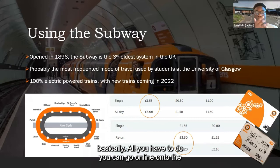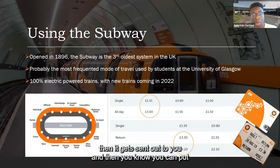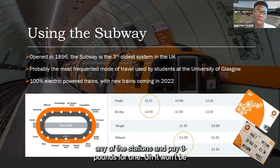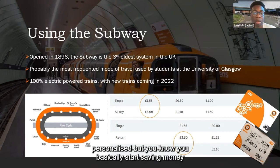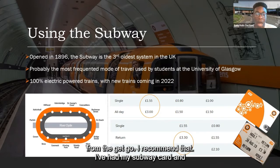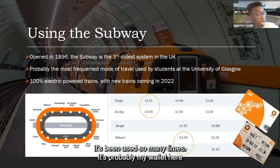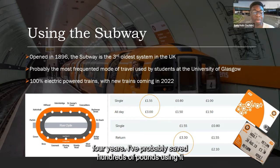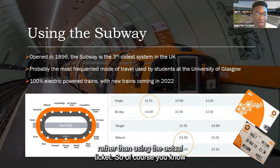All you have to do is go online onto the subway website and register for one. It's free, and then it gets sent out to you. You can put your picture on it so it's personalized, or you can go into any of the stations and pay £3 for one. It won't be personalized, but you basically start saving money from the get-go. I recommend that. I've had my subway card and it's been used so many times over the last 4 years. I've probably saved hundreds of pounds using it rather than using the actual ticket.